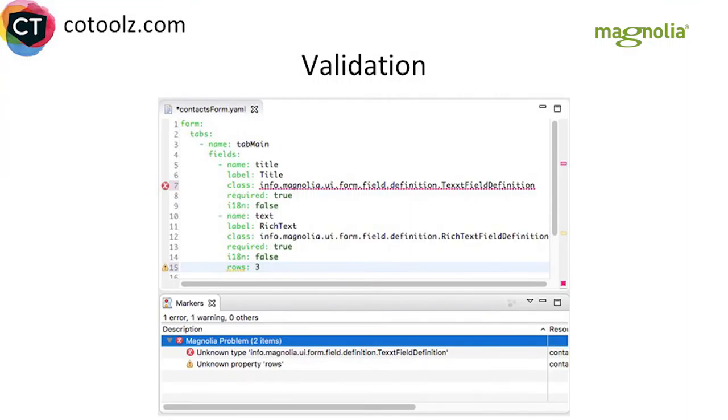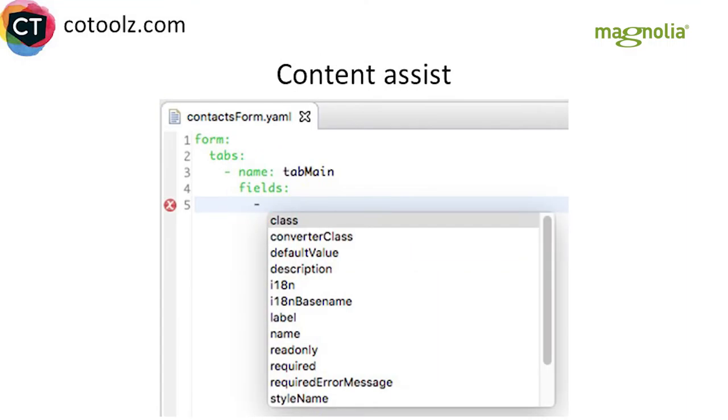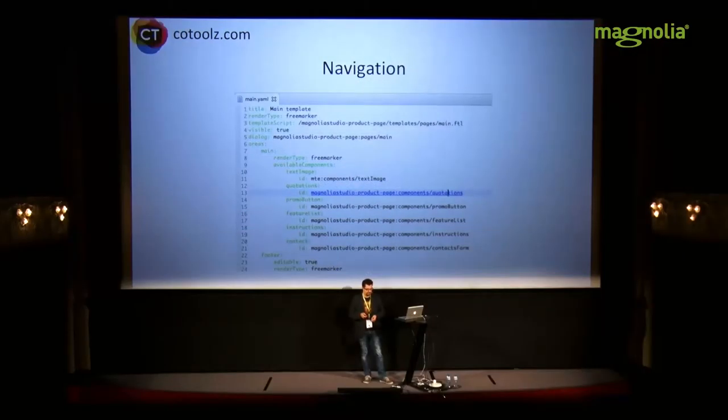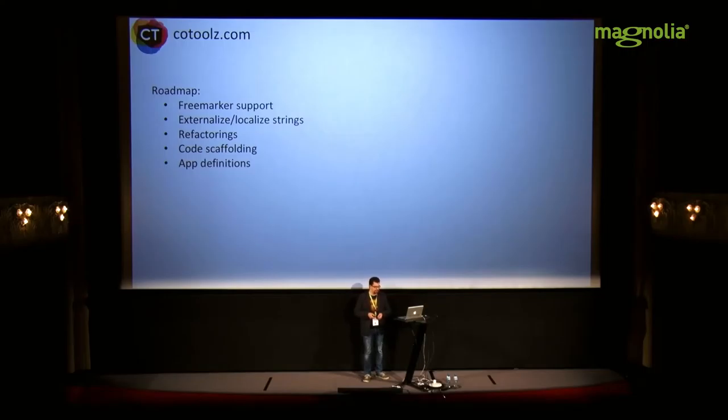I've showed you validation on the fly. I showed you content assist, and I showed you the hyperlink navigation. As said, that's available now, and I think it's very useful, but we have many more ideas what we can do, and we have a roadmap. Well, it's more, we have ideas what we could do.